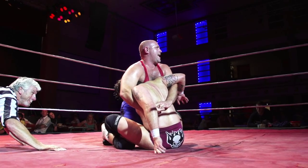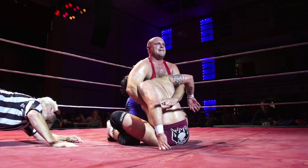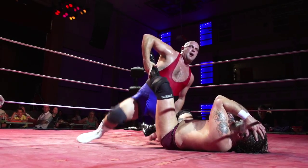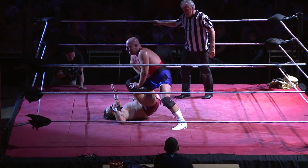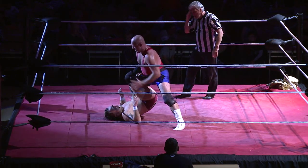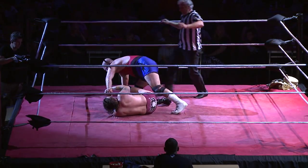I mean, you see that double underhook headlock. I think Paul Malen's got himself in a spot of trouble there, unless he could use these big legs to get out of Mason's grasp. But Mason looks firmly in control once again. Going for a sharp shooter of a type here, maybe. Malen's trying to prevent it. Again, working the left arm.